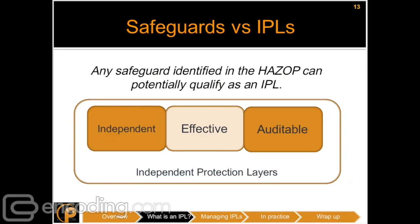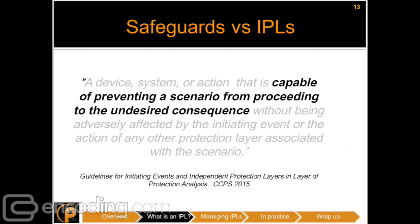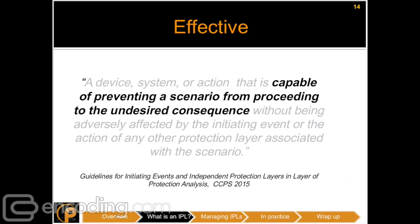The next criteria we want to talk about is effective. And effectiveness is about capability in the face of a challenge. You know, the Ghostbusters didn't try to fit all their gear in the back of a Pontiac Trans Am, as cool as that would have been. They needed a vehicle capable of holding all of their gear. In case of IPLs, we can actually look at the definition, and this was common between the two books, saying that the IPL needs to be capable of preventing a scenario from proceeding to the undesired consequence. Now that's perhaps the most obvious case. We need our IPLs to actually work.